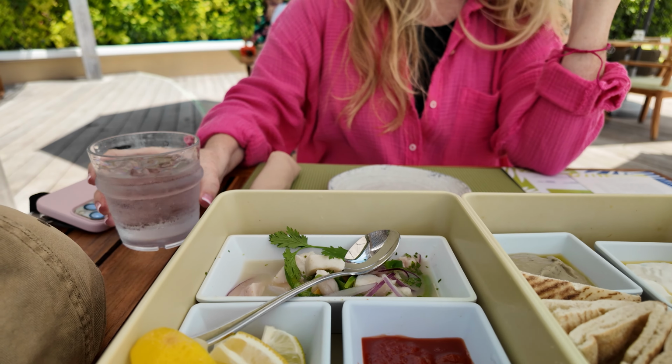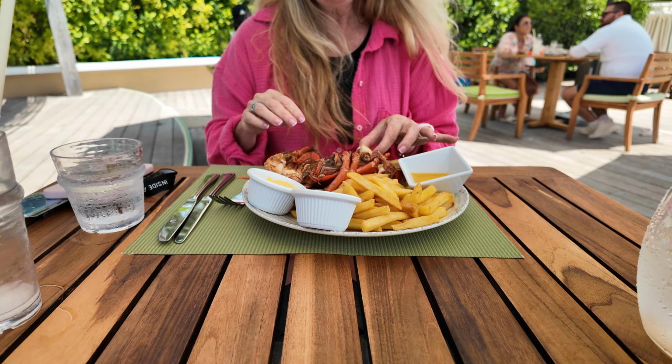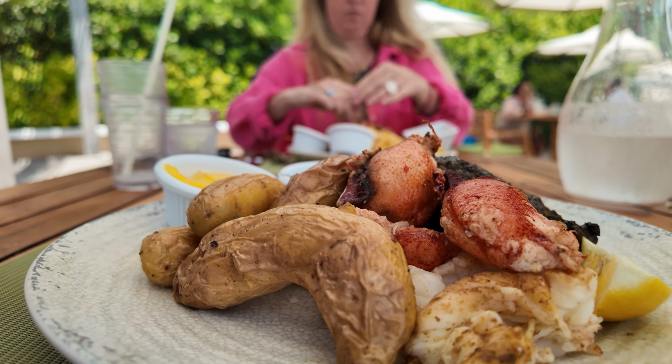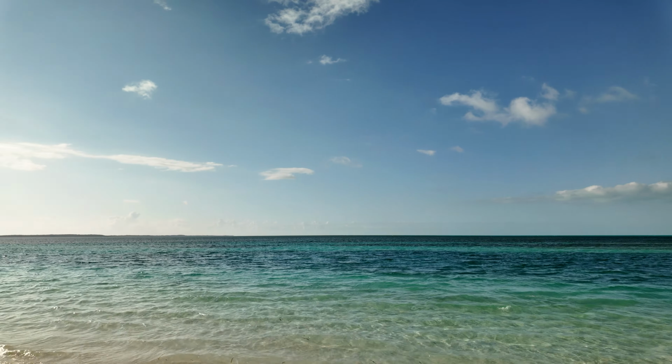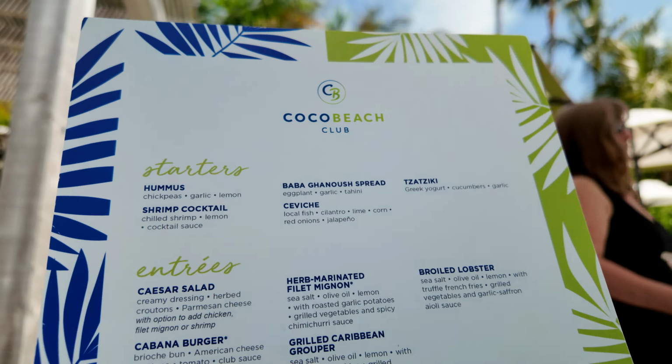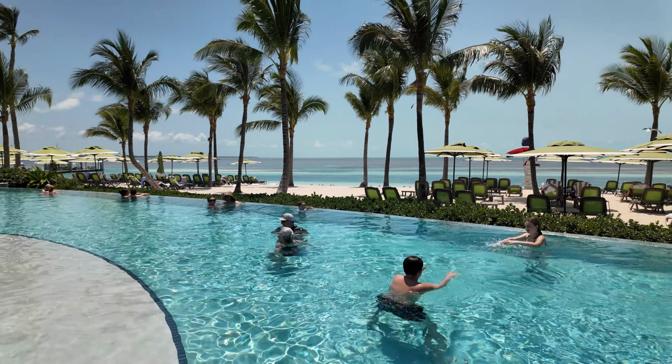And then for our main courses, Lori had lobster and I had surf and turf. I had a filet and lobster. It was really cool to have an incredible meal by the ocean. It was a beautiful setting. Now, the wait staff there, like the whole entire beach club, was outstanding. Anything you needed, they would make sure to get it for you. So I really appreciated that.